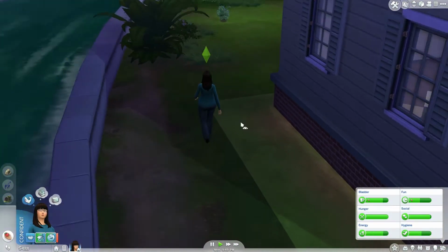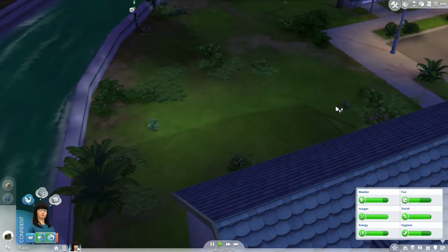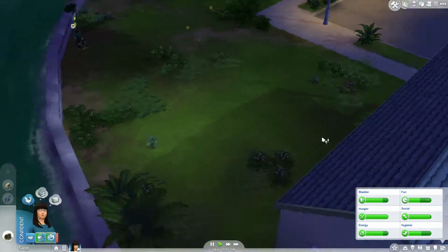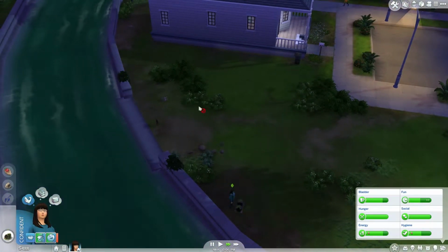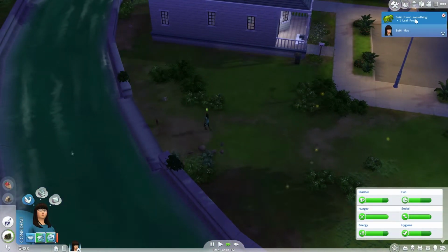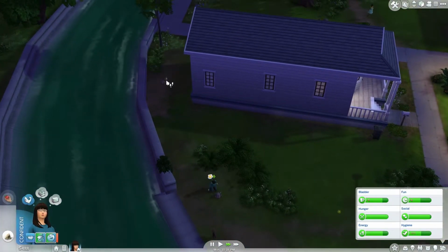I'm not going to do anything with it until we're done. And I'm going to fast forward her just a little bit. Looks like I missed that one. I'm kind of interested to see if we move to a different area than where the new spots will be for finding items.